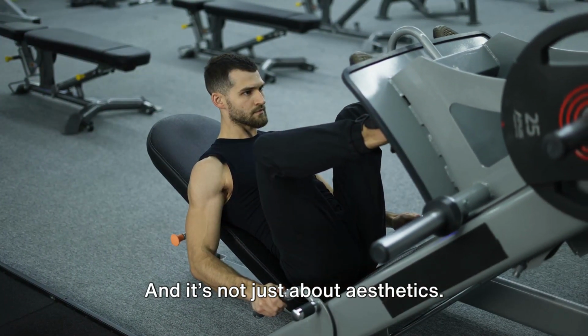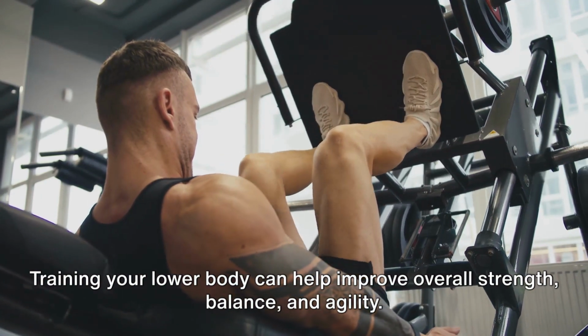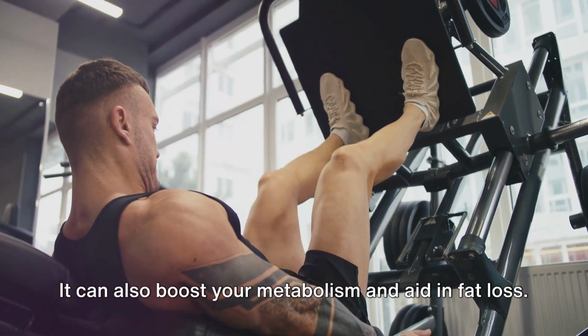And it's not just about aesthetics. Training your lower body can help improve overall strength, balance, and agility. It can also boost your metabolism and aid in fat loss.